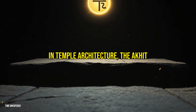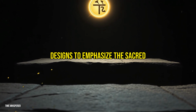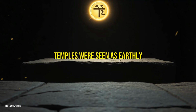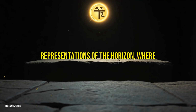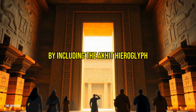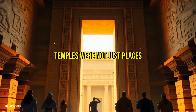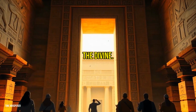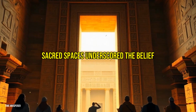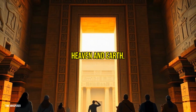In temple architecture, the Ankh hieroglyph was often incorporated into designs to emphasize the sacred connection between the divine and the mortal world. Temples were seen as earthly representations of the horizon, where the gods could descend and interact with humanity. By including the Ankh hieroglyph in their structures, the Egyptians reinforced the idea that their temples were not just places of worship but gateways to the divine. The symbol's presence in these sacred spaces underscored the belief that the god's power was accessible to those who sought it, bridging the gap between heaven and earth.